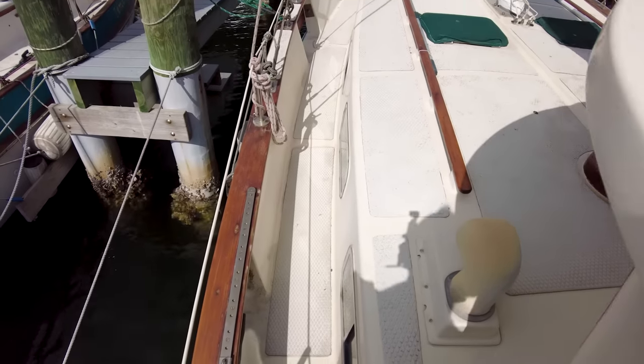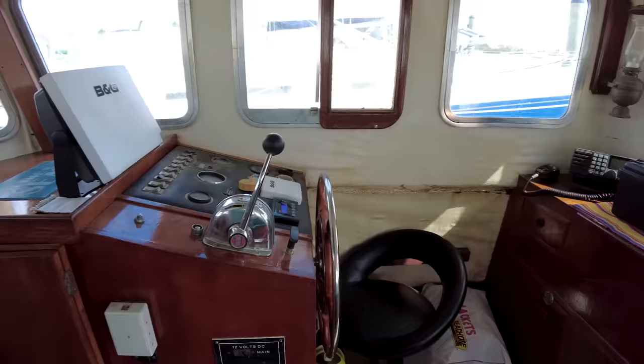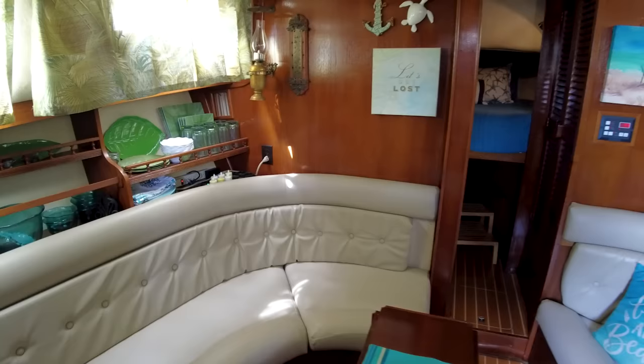All I can say is this boat is definitely built different. What a unique looking boat. This is why I love these Fishers. You know, it needs work. It's an old boat. It's very wide, has lots of beam, so this is pretty spacious down here.